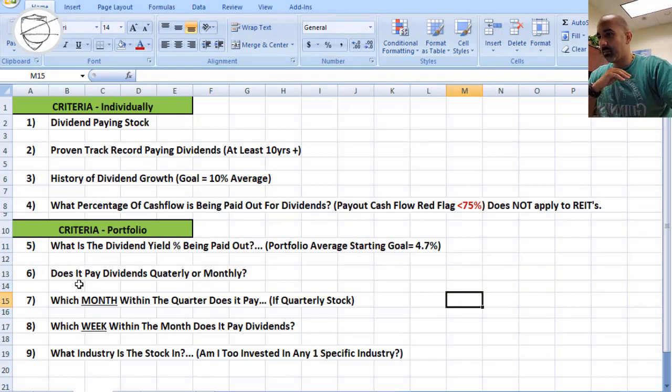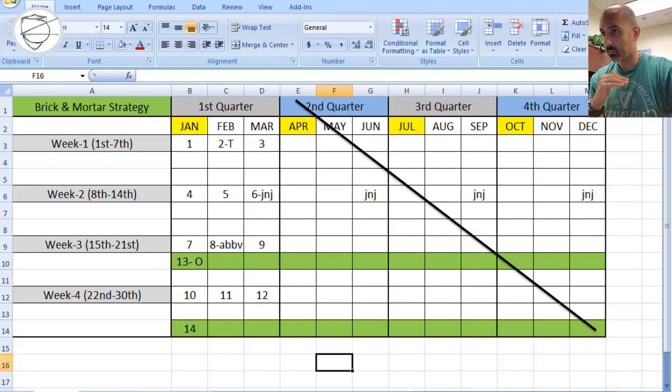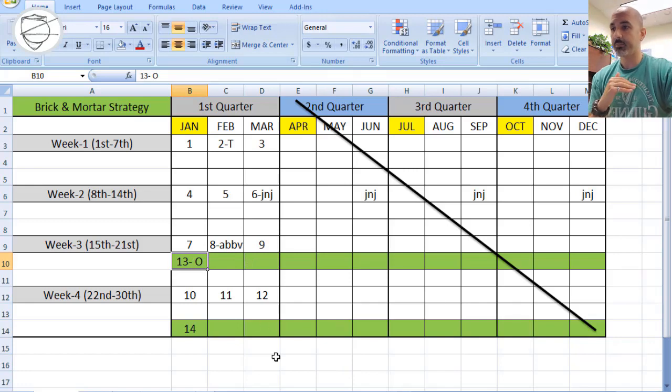So next, my next criteria, does it pay dividends quarterly or monthly? Again, the brick and mortar strategy, first, I'm going to worry about filling in my bricks. First, I'm going to worry about my first 12 stocks on my bricks, the ones that pay out quarterly. I'm going to handle those first. And then stock number 13 is going to be my mortar, which happens to pay out monthly. And stock number 14, which is also my mortar, also pays out monthly.